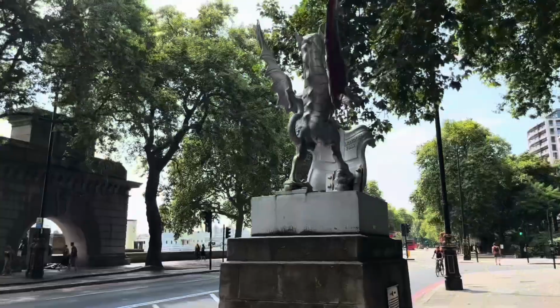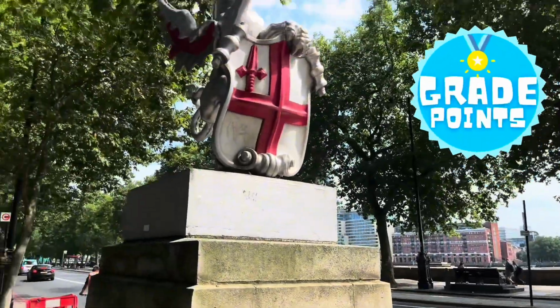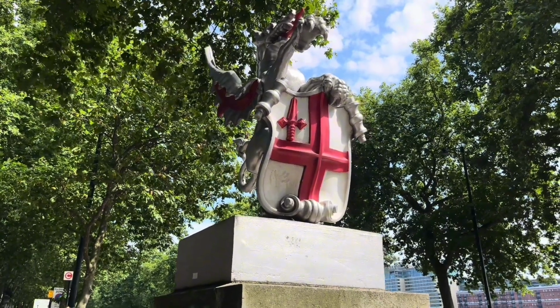Right, we're out on Victoria Embankment now. We're just going past one of the boundary dragons. These are Grade 2 listed. There's one on either side of the road and it marks the start of the City of London. So the city is always bounded by dragons.